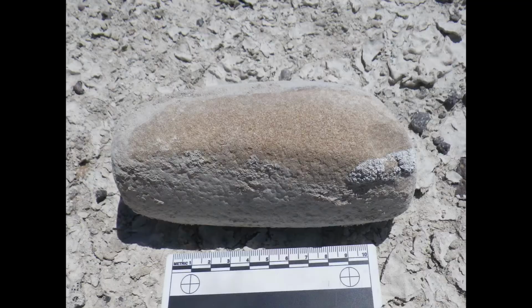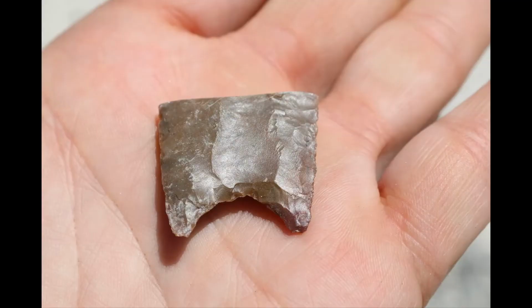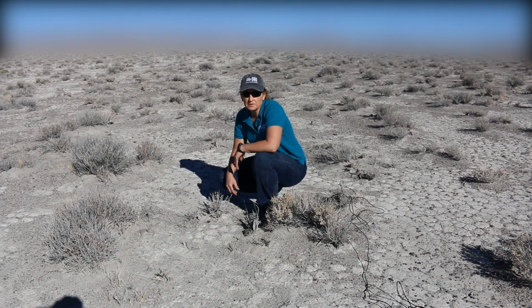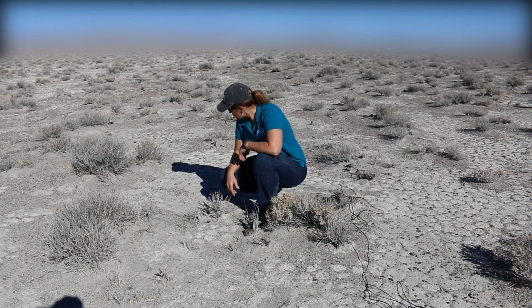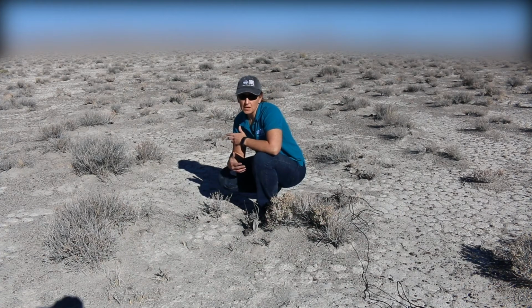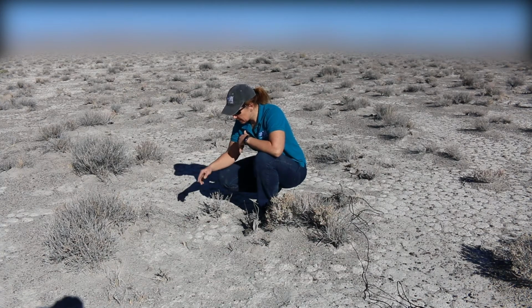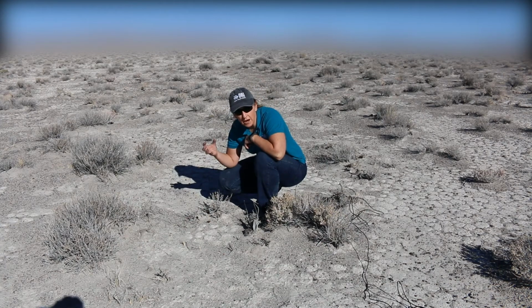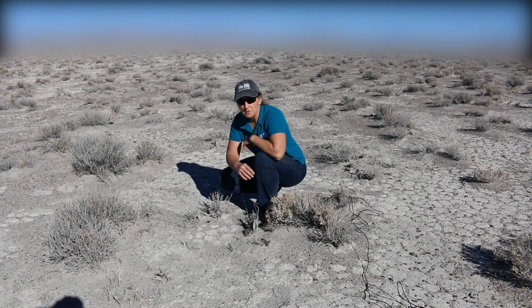But most exciting for us is that we found what we were looking for, evidence of the earliest peoples to live in Coal Valley. So here we're looking at an artifact as we found it in the field. So you can see that we look for shapes. Oftentimes obsidian will glint. We'll look for that as well.